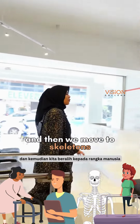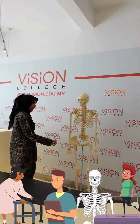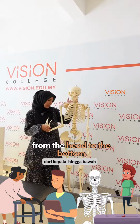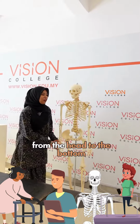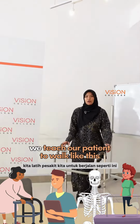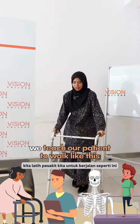Okay, and then we move to the skeleton. So we learn about bones from the head to the bottom. Okay, and then we have the walking frame. We teach our patients to walk like this.